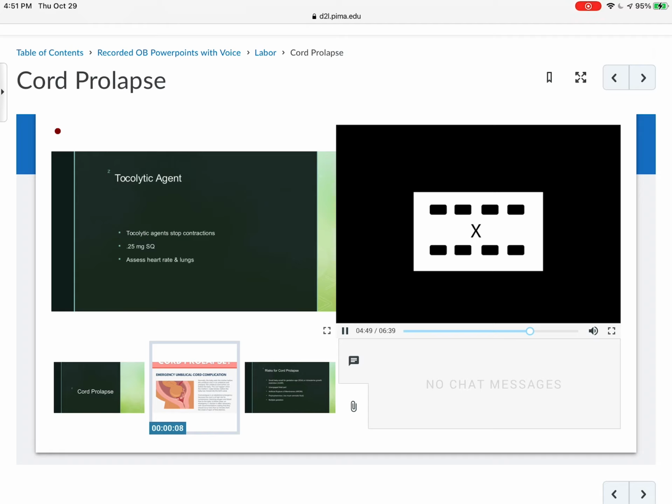Sometimes, to give us a little bit more time, we want to stop contractions. And sometimes we use medication to stop contractions. And one of those medications would be terbutaline. Terbutaline we give sub-Q. We could give 0.25 milligrams sub-Q. It's a tocolytic agent, meaning it's going to stop the contractions.